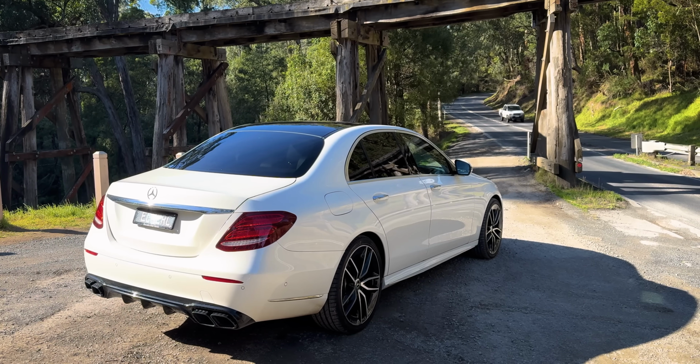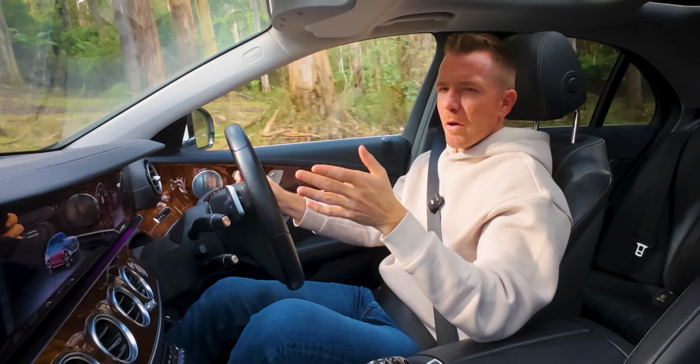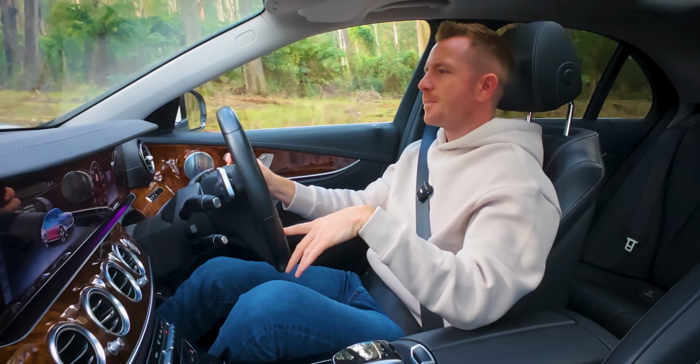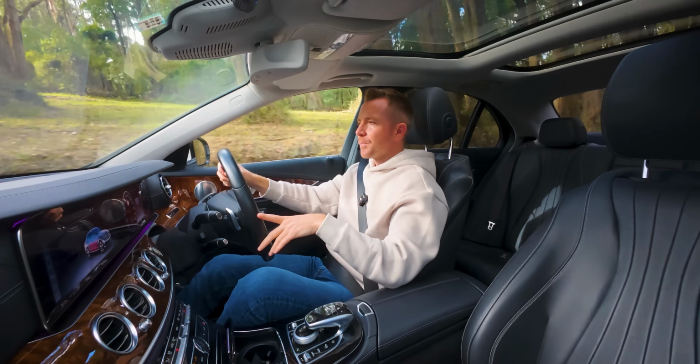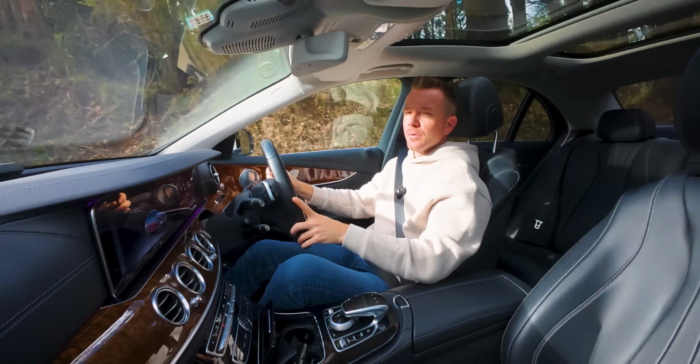You see, also because this is a bigger displacement, it should put less pressure on the turbos, so the turbos should last a bit longer. It isn't like it's been worked too hard. Also, I believe, although this isn't my kind of thing, they are quite easy to tune.